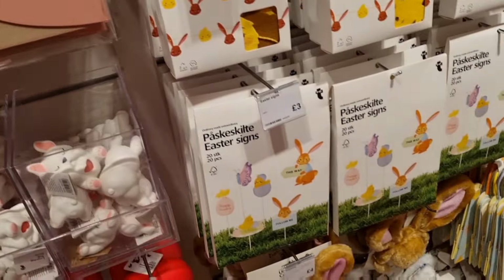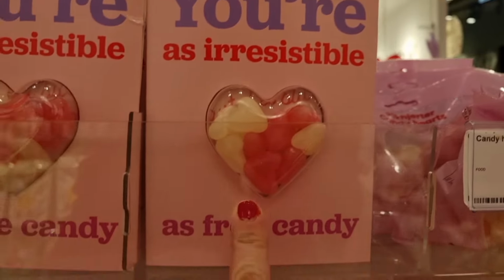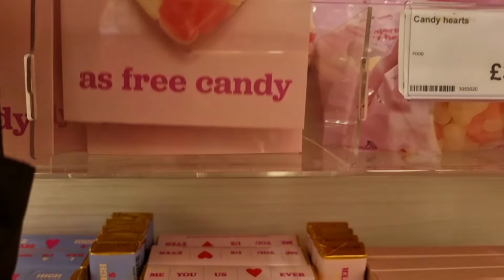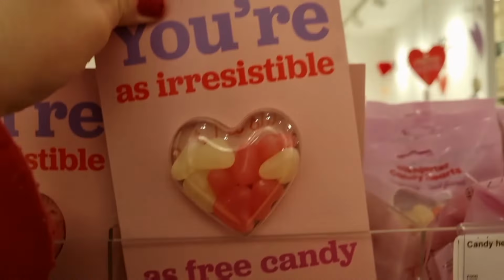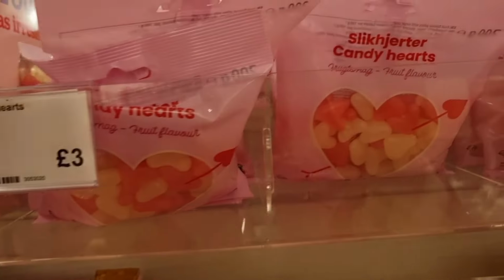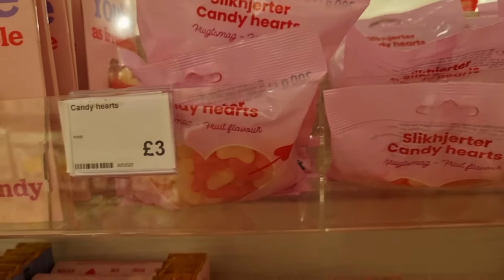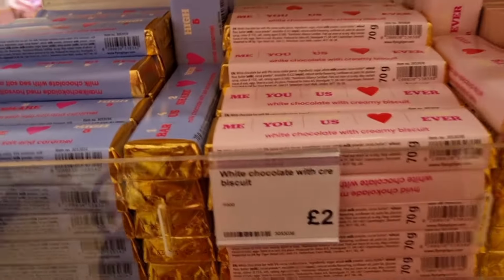And there's some Eastery bits here. We won't do that today, we'll pop back for Easter. But we've got some more Valentines here. These are sweet. They're cards as well, so you can give a card and it will have sweets attached for £2.50. And then you've got some really sweet little bags. I like those a lot. Those are only £3. You get a big bag. And you've got some chocky.